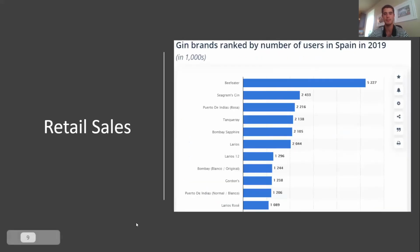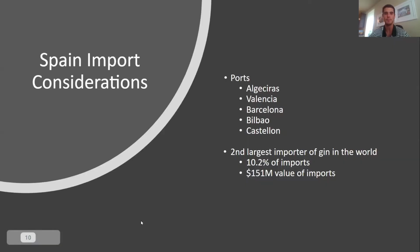Next, we'll look at retail sales. This chart on the right shows gin brands ranked by the number of drinkers in Spain as of 2019. You'll see some of the notable brands there. Beefeater is by far the most popular brand in Spain, followed by Seagram's, Tanqueray, Bombay, some notable gin brands that we recognize in the United States.